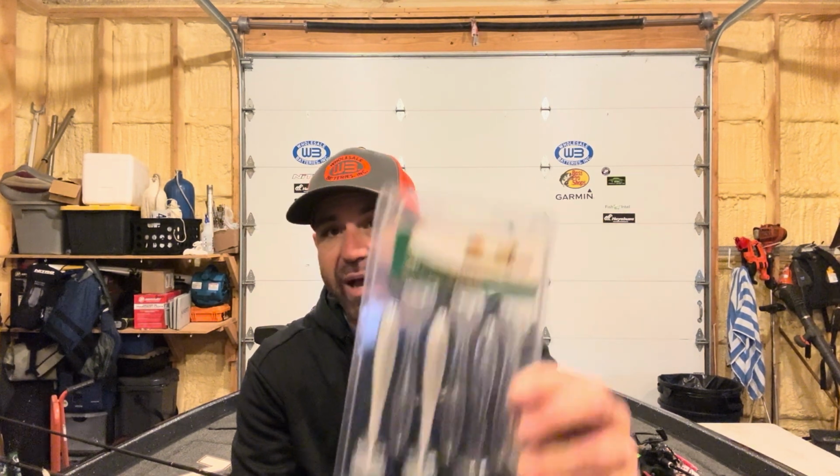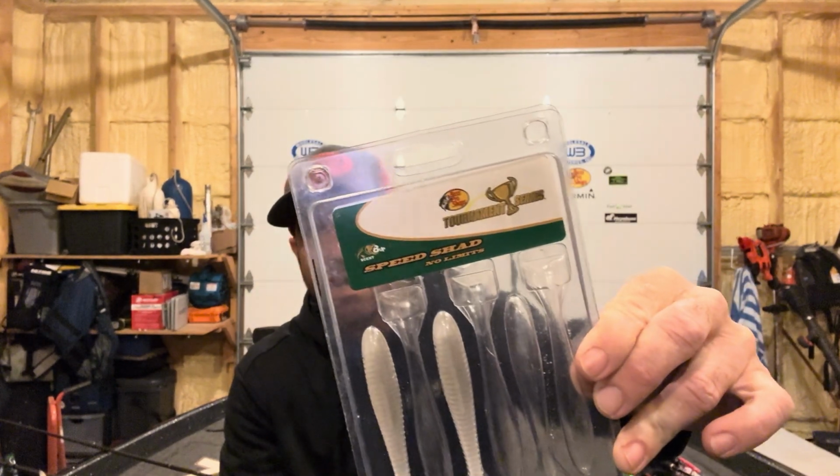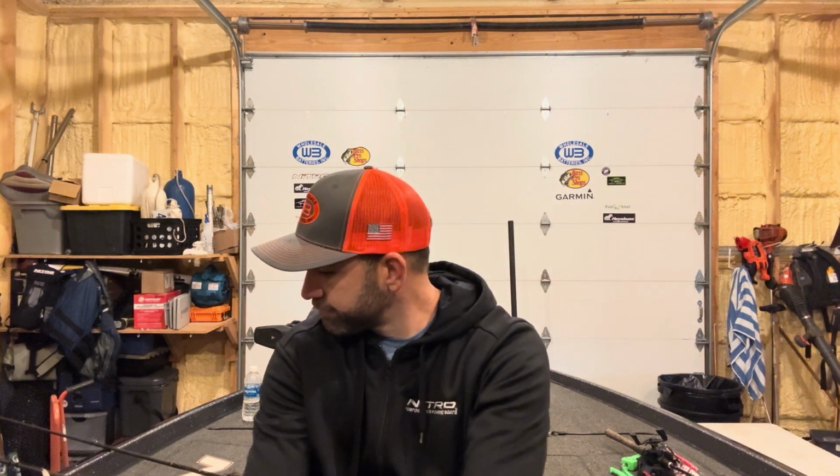Although we have caught a few of those bigger fish recently on a jerk bait, that bite's picking up a little bit as well. Bass Pro Shop Speed Shad, the 3.8, the bigger Speed Shad has been a better bait, catching bigger fish on it. And again, I'm just adjusting the color and the sizes just according to the water I'm fishing.